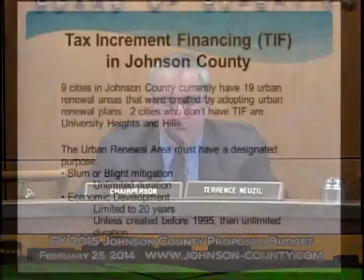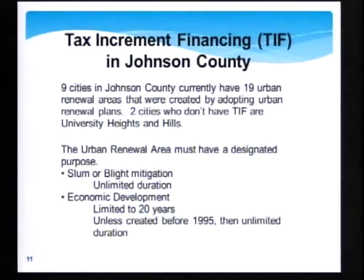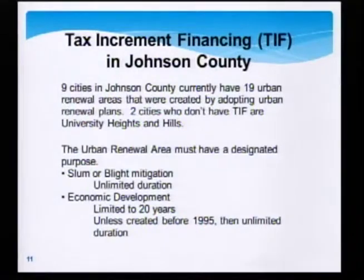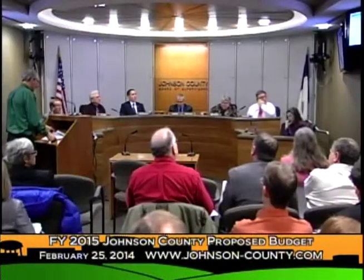There are a number of areas that we also have to work on in county government, and that has to do with tax increment financing, and we have our auditor's office here to explain more. I'm Mark Kissler, Deputy Auditor. Tax increment financing is in use in 9 cities in Johnson County in 19 urban renewal areas.